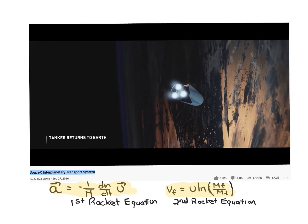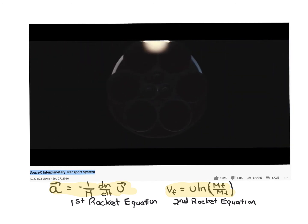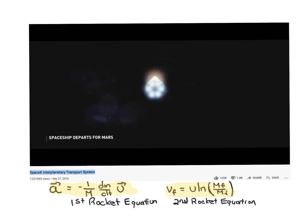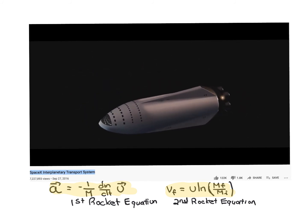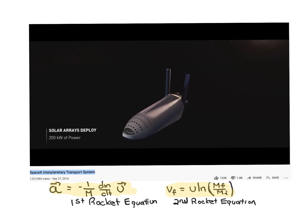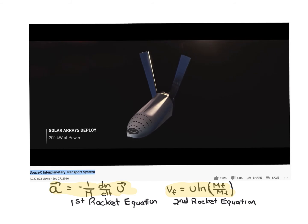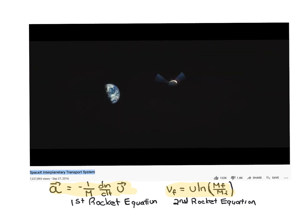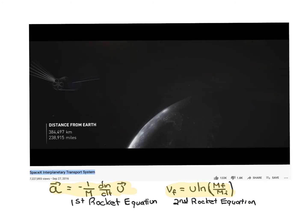Now you want to go pretty fast, not just to get escape velocity, but you don't want the trip to take too long. So we want to get to Mars pretty quickly. It's going to take 7 months as it is. And even in 7 months, you're going to need power along the way, so you don't want to carry a lot of fuel for power. So you use solar power to run operations during that 7-month period.